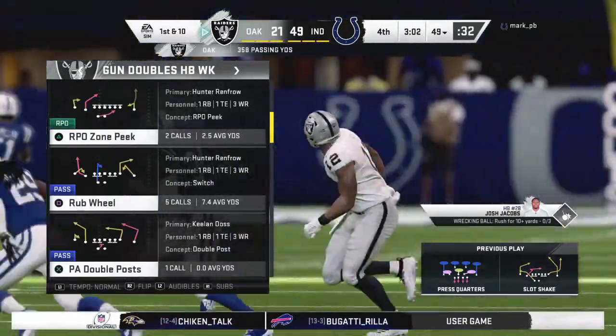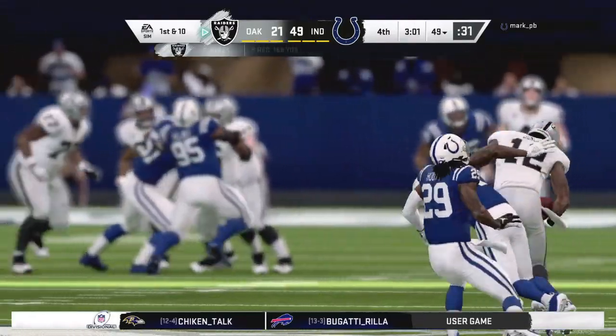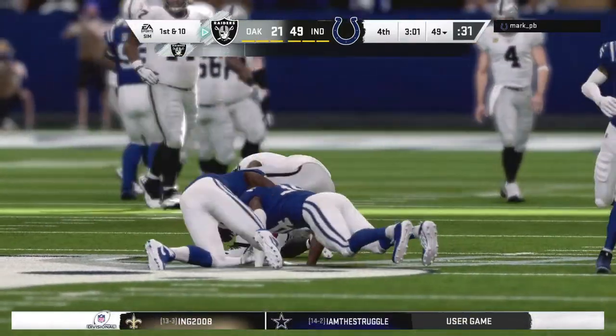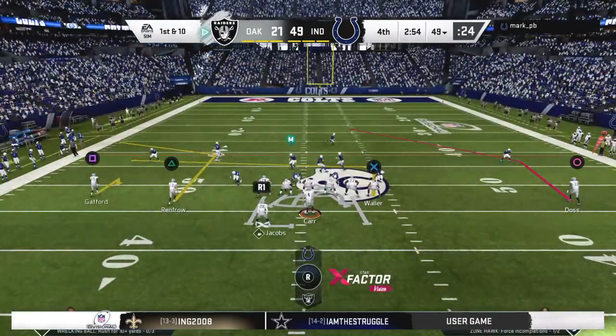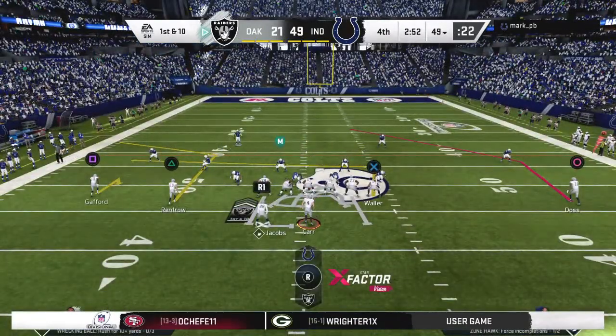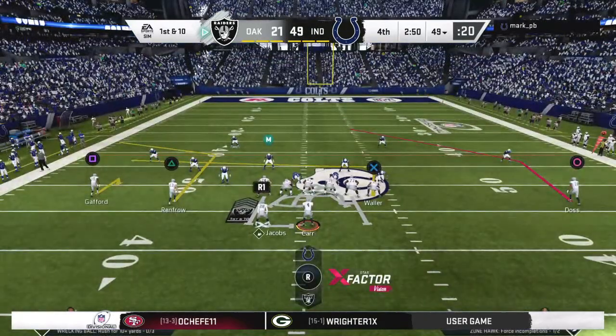First down, Raiders. What now? Blue 80. Hey, we got Mike, number 53. Mike, 53. I got you, boy. I got you, boy.